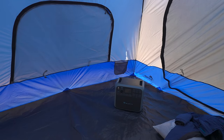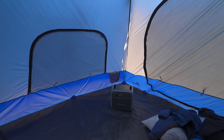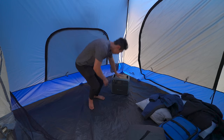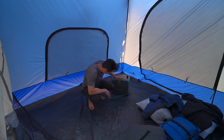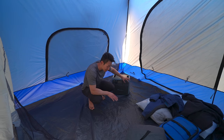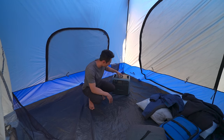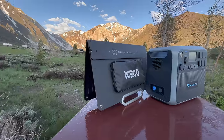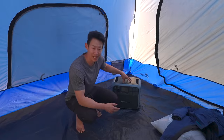Inside the tent is actually a good size. Very tall. I'm gonna go ahead and blow up the air mattress now with my Bluetti generator. My Bluetti generator is awesome. This is 2000 watts, has wireless charging on top. It can definitely inflate an airbag, charge all your devices, charge your laptops, everything if you're ever going away. I even have it equipped with the solar panel that I got from Iceco, and it helps charge it back up. So I'm gonna go ahead and inflate the airbag real quick.